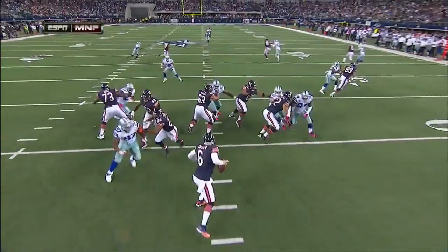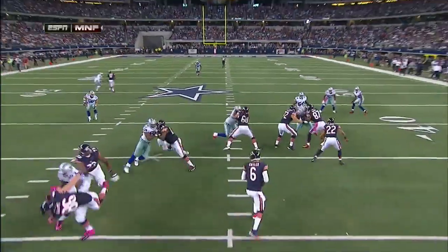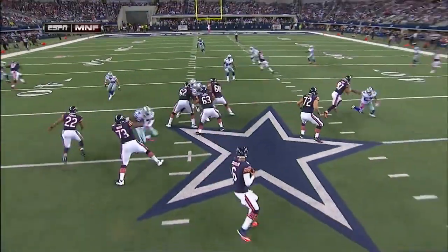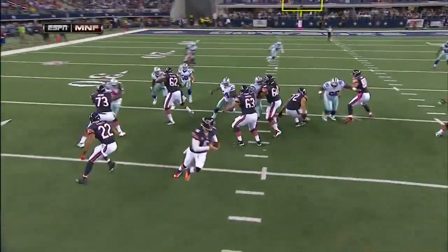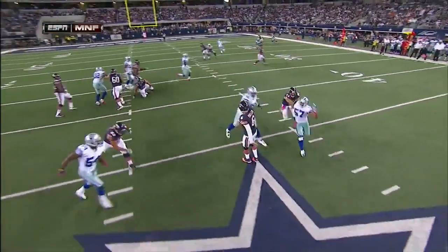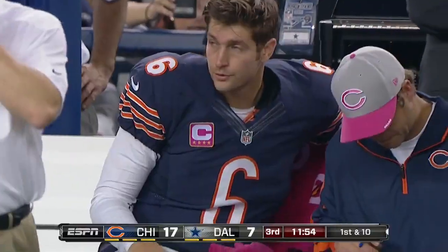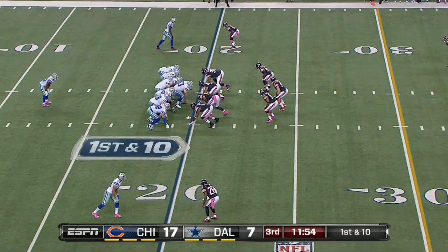Just watch some of these throws for yourself. Off his back foot, Marshall. Great protection, Jeffrey. Sliding to his left. What a throw to Marshall on a crossing route. I don't know about this music. I kind of feel like I'm on a hayride, but there's a back foot 41-yard flick to Devin Hester. What a drive by Jay Cutler to answer Tony Romo and the Cowboys.